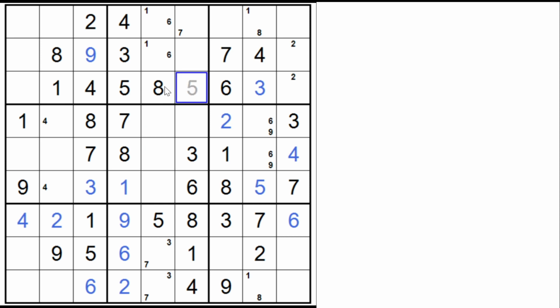Now let's look for the rest of column 6. What's missing? A 2, a 7, and a 9. So the 9 and the 7 right here, so this has to be a 2. Solve for there. This can no longer be a 2. We'll get rid of that. So that means that this has to be a 2. And those are hidden singles.